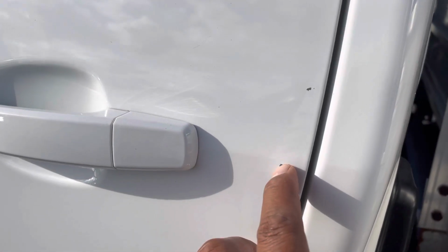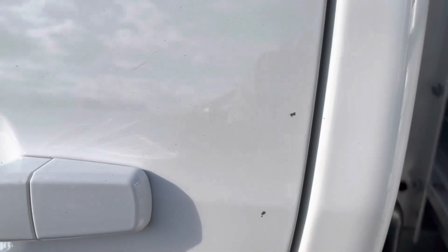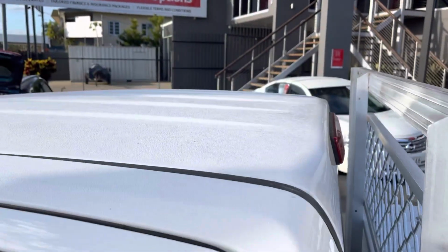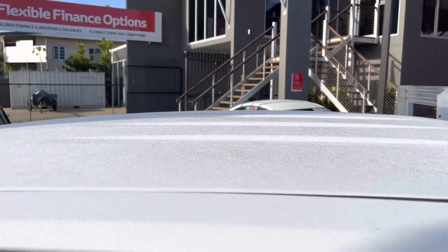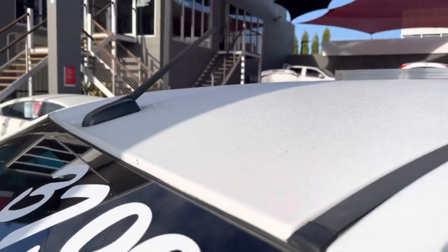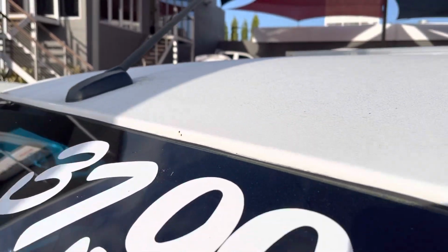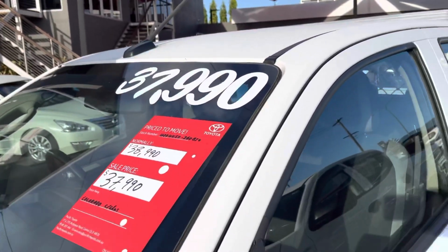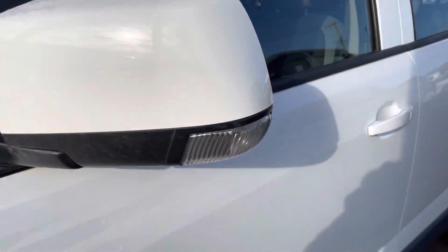As you can see, I wouldn't say there are stone chips. It looks like a bit of a sticker or something, which I can look at for you. Up on top of the roof, just making sure there is no hail damage at all. There is a bit of dew there, as you can see. That's pretty good. A couple of little stone chips here on the front windscreen, but I can brush touch them for you. Nothing on that rear vision mirror, so it's actually pretty good.